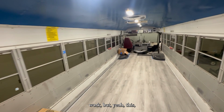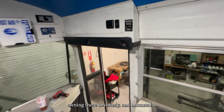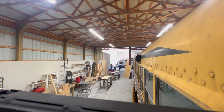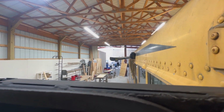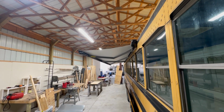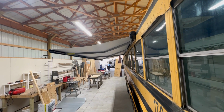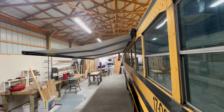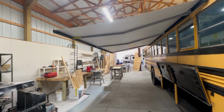But yeah, this floor has turned out very nice in this. And then when they did the box awning, they obviously mounted a switch there. So you can see how nice that turned out.